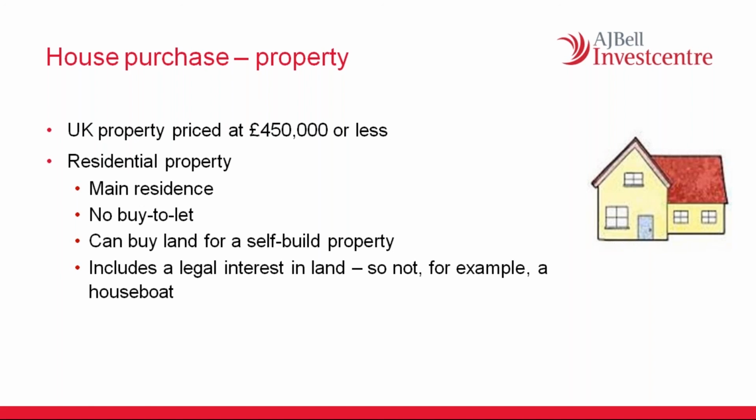The rules allow the money to be used to buy land for a self-build property, so the residential property doesn't actually have to exist when the withdrawal from the lifetime ISA takes place. The property has to include a legal interest in land. So the lifetime ISA withdrawal could not fund the purchase of, say, a houseboat. And finally, the property must be bought with a loan taken as charge over the property, for example, a mortgage.